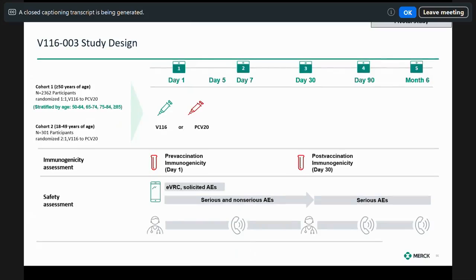Over 2,600 participants were enrolled in parallel cohorts. In Cohort 1, participants 50 years of age and older were stratified by age and randomized 1-to-1 to receive either V116 or PCV20. In Cohort 2, participants 18 to 49 years of age were randomized 2-to-1 to receive V116 or PCV20. Immunogenicity samples were drawn at baseline and 30 days post-vaccination, and an electronic vaccine report card was used to record solicited events through day 5 post-vaccination. SAEs were reported through the duration of the study. Next slide, please.